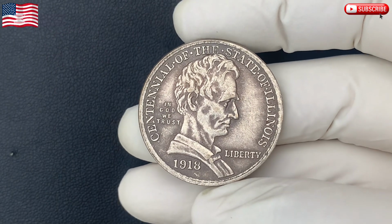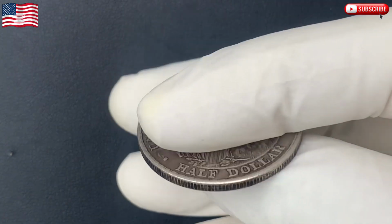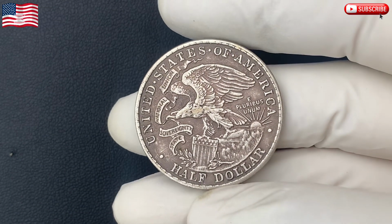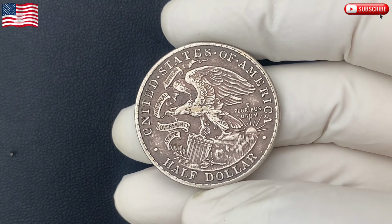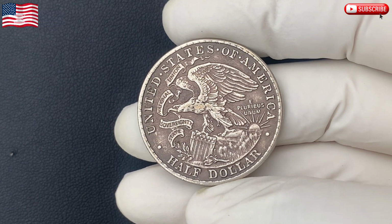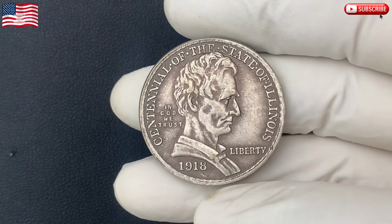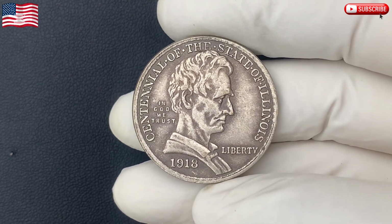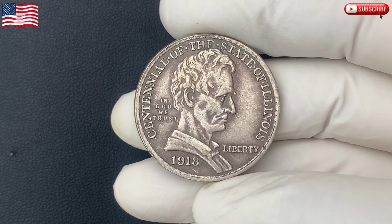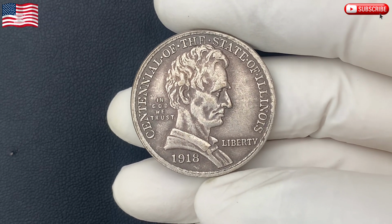If you happen to own a pristine 1918 Liberty half-dollar in uncirculated condition, with no signs of wear, discoloration, or scratches, you could be sitting on a coin that's worth as much as $88,000. That's right, $88,000 for a single coin. This kind of value is what makes coin collecting so exciting. You just never know when you might come across a rare gem that could change your life.